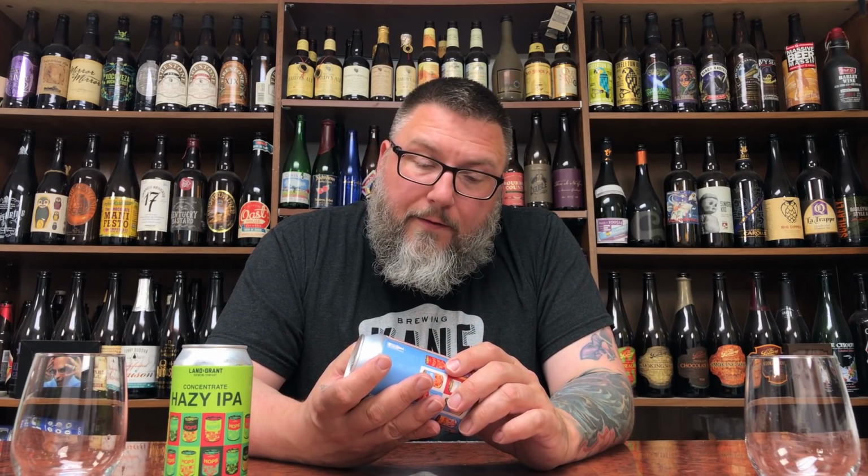And this, my friends, is Mosaic, and Cryo Citra, and Cryo Simcoe. So new school, a little bit. Simcoe and Mosaic are very new school hops, but I don't know, some old school beers with those kind of hops. And in this one over here, we have the same exact ABV, and a bunch of hops I'm not all that familiar with. Pacific Gem, okay, Mosaic, absolutely, Cryo Laurel and Cryo Centennial. So Laurel, not super familiar with that, but Centennial, Mosaic.